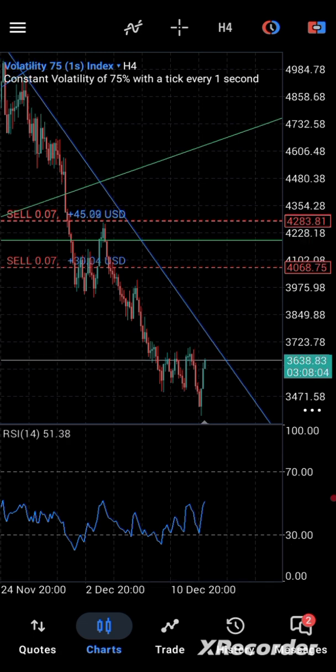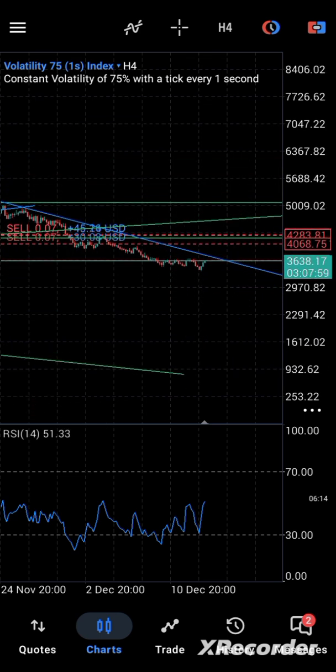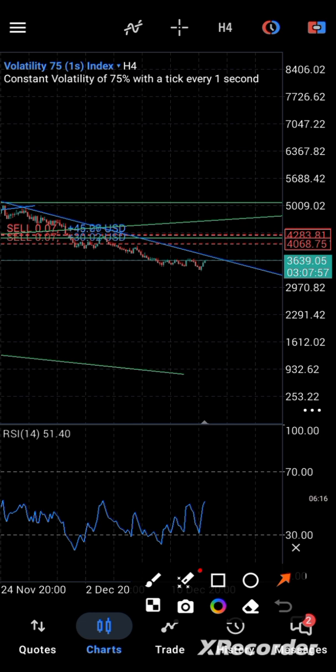If I pull this chart all the way down, you'll see that our target is way down there. That's some good amount of pips yet to be tapped. It should be well over 100 pips. So guys, I look forward to that trend.